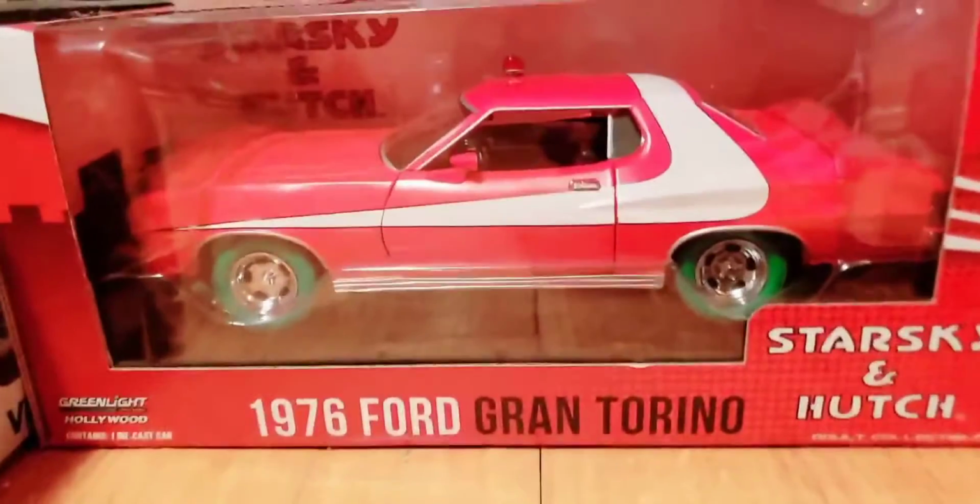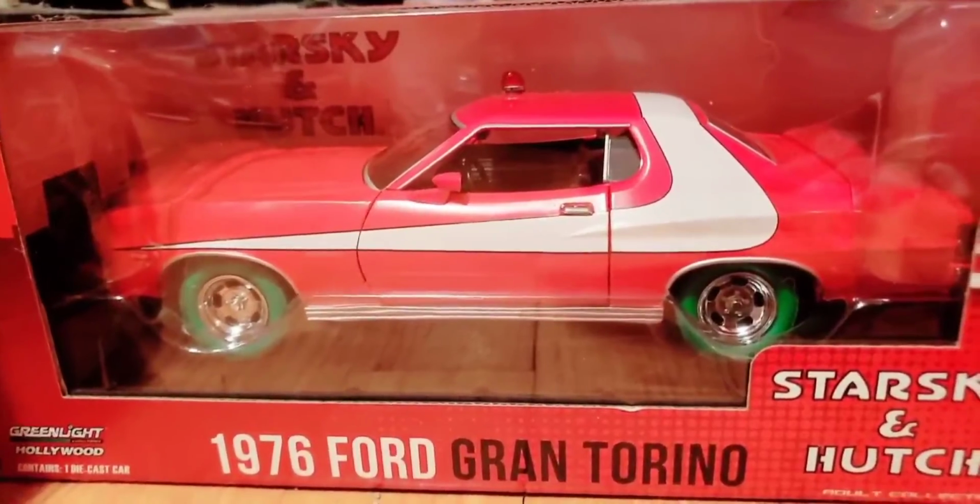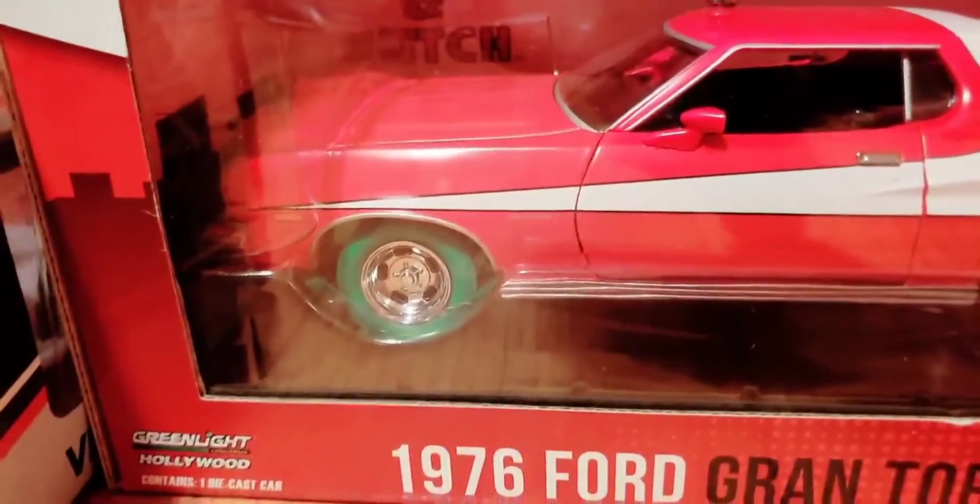And another 1 in 24 car here from Greenlight Machine. It's a Ford Gran Torino, the Starsky and Hutch car. And this one's a green machine because it has the green tires, as you can see there.